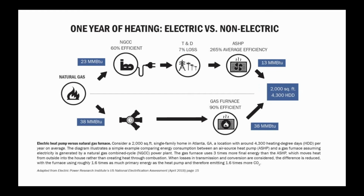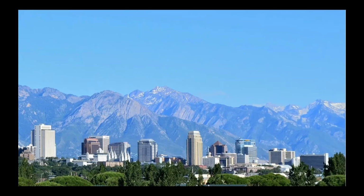And that's important everywhere, but very important in our market. This is a good day in Salt Lake. It's a great place to live, but unless we figure out how to change how we're building, this is not going to be a great place to live for very long.